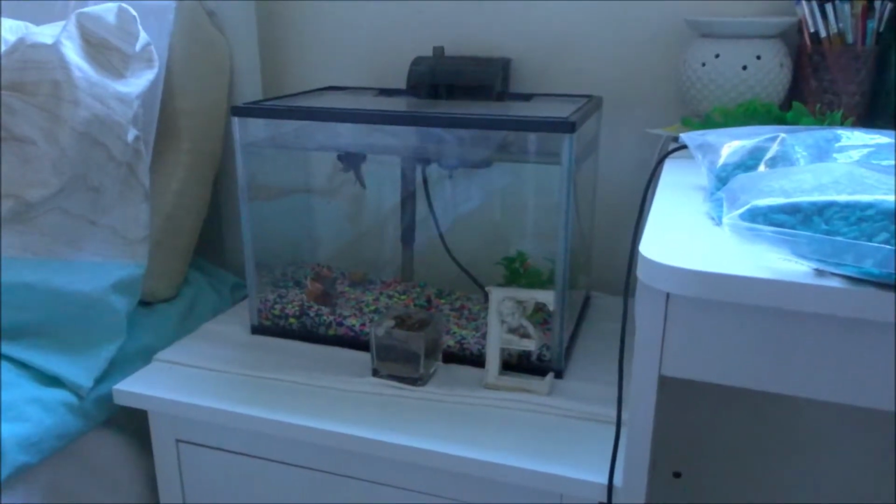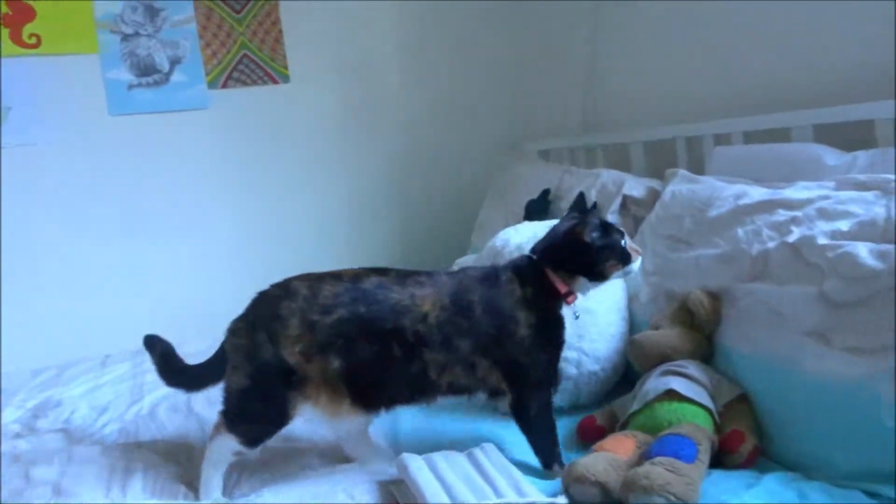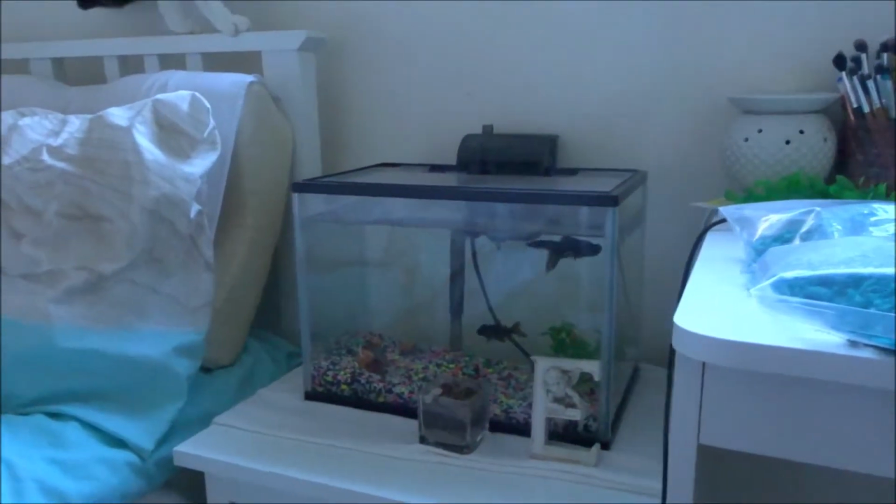I did have 3 Blackmore goldfish, but I now only have 2 because one of them died because I think someone here scared him to death, because she loves to sit up in my window and on my bed frame and on my desk and just glare at them. So that's the tank we have now.